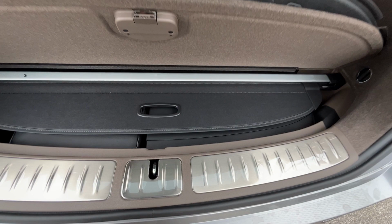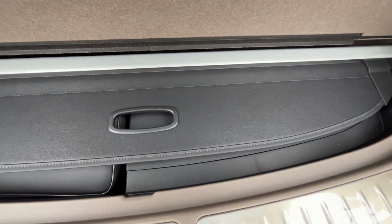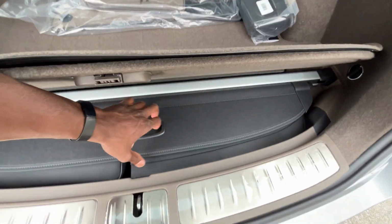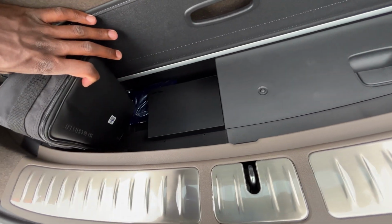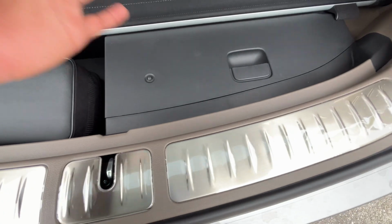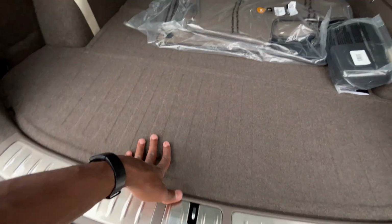And then here, you have the bar that you can put up if you want to in the third row to cover your cargo. And then I think that first aid kit is right in there, or that's a tire inflator kit, excuse me. And then I don't know where that is, but I'm gonna stop fooling with stuff.